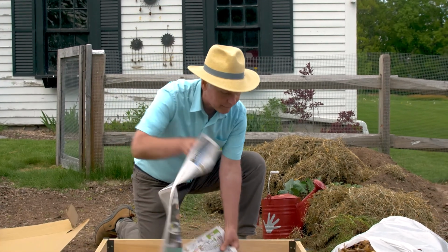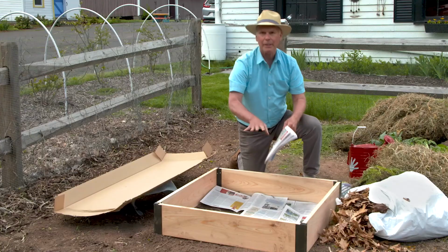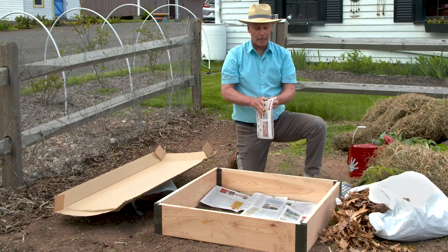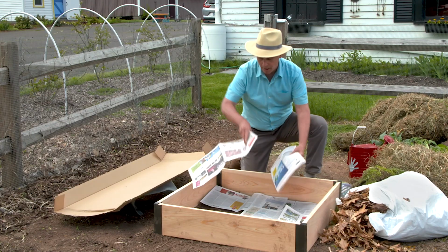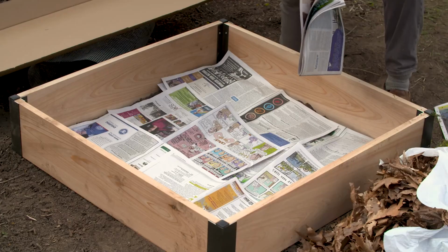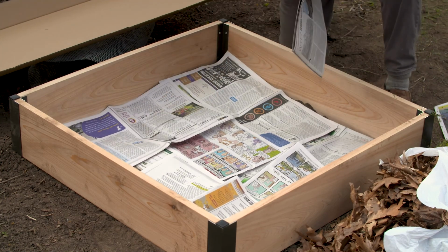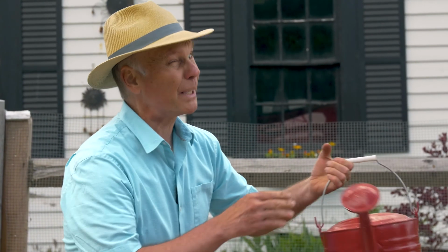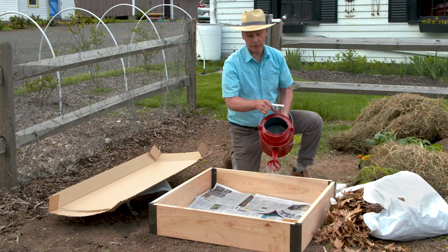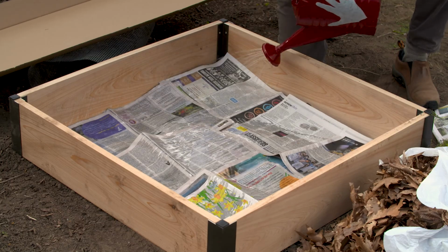So by putting these layers down, you're going to block any weeds that are growing in there. You're going to kill that grass without disturbing the soil at the same time. And earthworms love newspaper. You also want to put a little water on that newspaper, especially on a windy day, because there's nothing worse than putting down the newspaper and then having it blow away when you turn around.